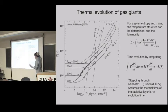Okay. And what's nice about this point of view is that I can make a grid of models over mass and entropy, and then to do the time evolution, all I have to do is step through that grid. I don't have to do a full structure calculation, I just step through the grid. The reason is that the convection maintains the adiabat, always constant entropy, and I can effectively do a one-zone calculation. I just integrate like this.